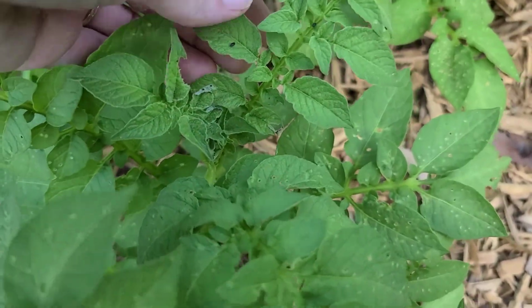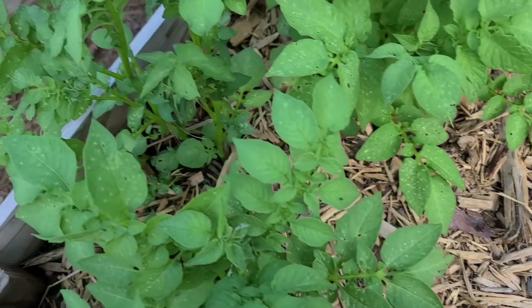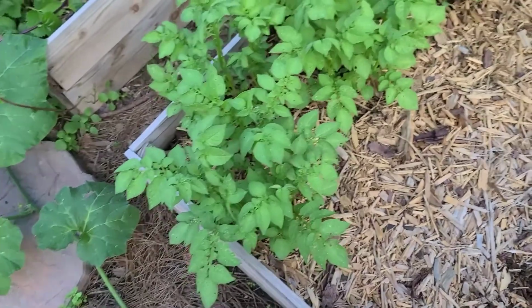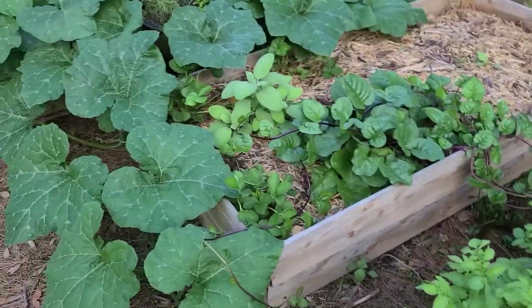So I'm just looking over here. It looks like these flea beetles also like potato plants. So awesome. I'll give these a good squirt with a neem oil mixture that I made, that way my potatoes don't all suffer like my eggplant have.